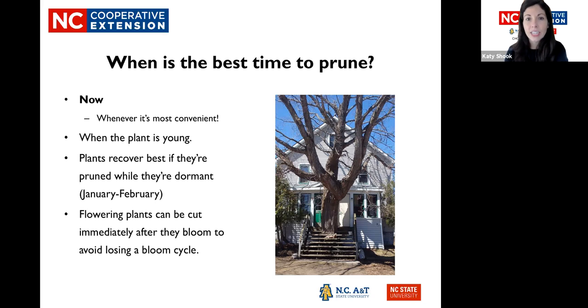As far as the age of the plant, usually we have to get our trees when they're younger, before about 5 to 7 years old. And then our shrubs, we can reach those most of their lives. So it's a little dependent.